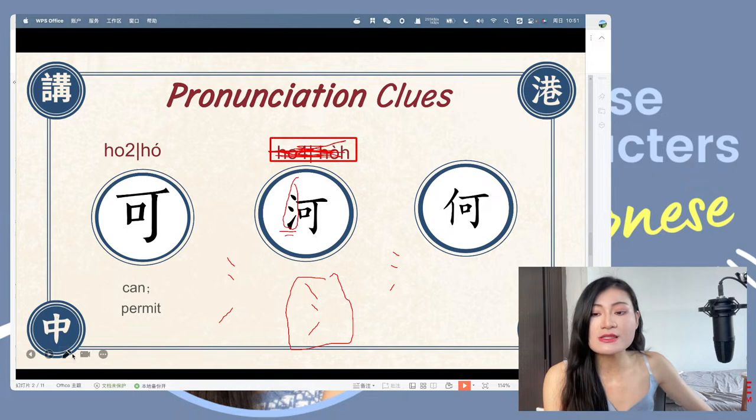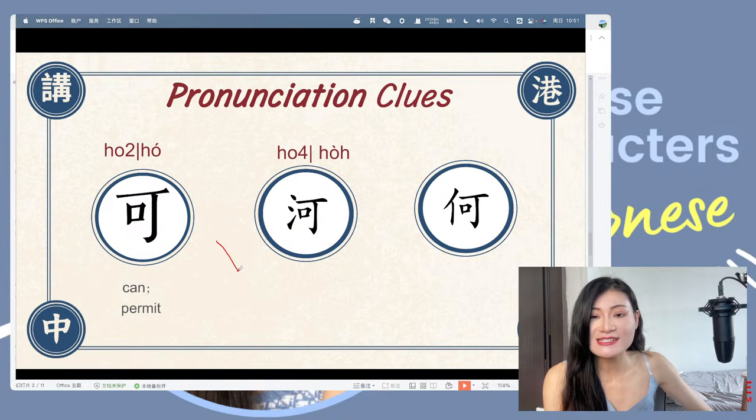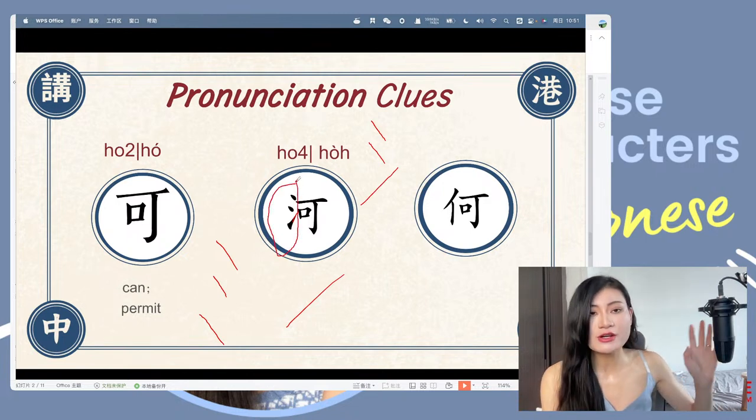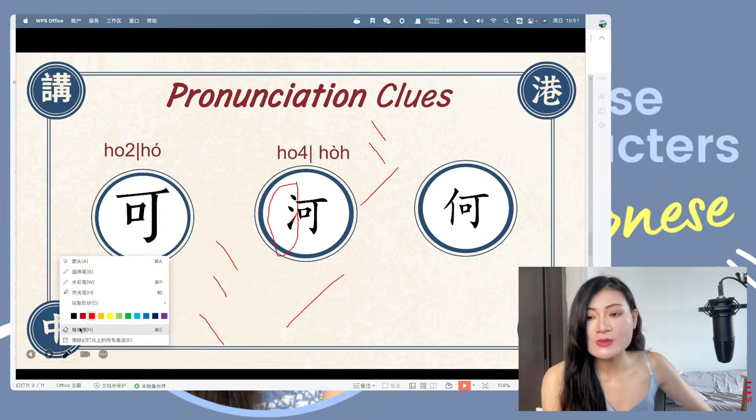Okay, one more thing. Some student, no matter as my Mandarin learning student or Cantonese learning student, sometimes they will write this character like this. They will write this radical like this. No, look at it. This one is to up, okay? So down, down, up. Okay, it's different. So this one, if you see this radical in the future, it's related to water. It's related to water. So let's see this one.